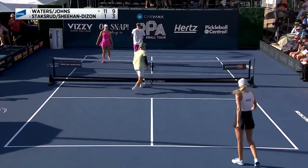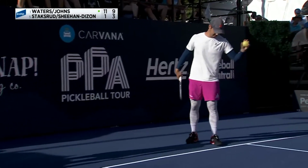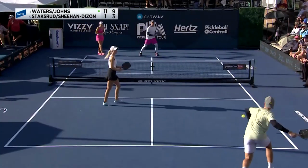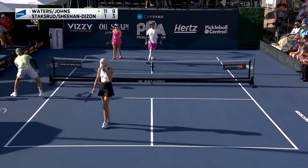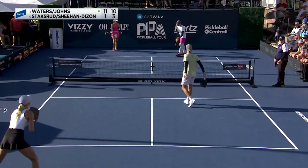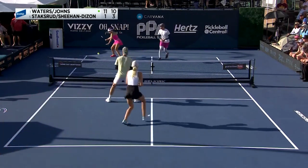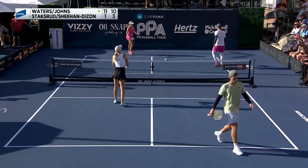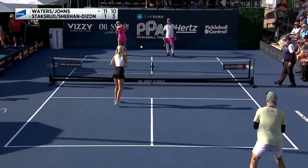Side out. Sometimes a change in tempo can be just as destructive. Yeah, for sure. Dizon frustrated with herself after those thirds. She's been playing great all day. Point. One more for Annalie Waters and Ben Johns. 10-3-1. Oh, she wanted it all. Second serve. She's swinging free at the moment, and good for her because that normally works.